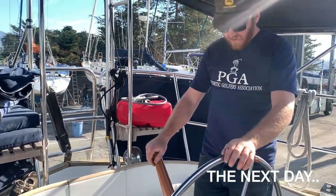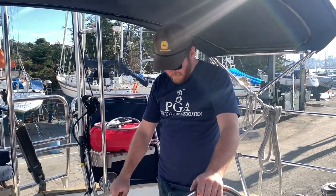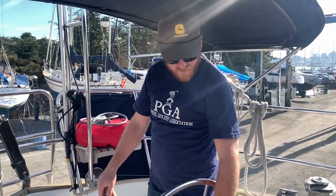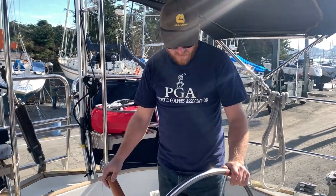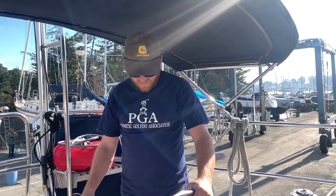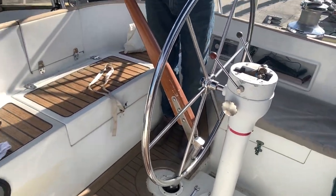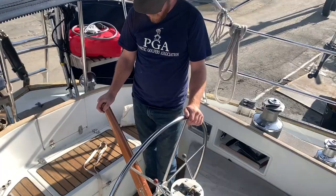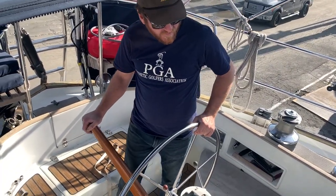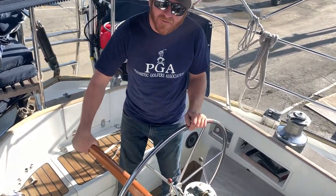All right, we are about an hour and a half from launch. We don't have the steering chains with the cable connected to the quadrant yet. So we have to use our emergency tiller, which we've actually never used. But the funny thing is, it's facing the wrong way. Normally a tiller is facing forward. So if I want to go to starboard, then I have to push to starboard, which is exactly opposite of what a tiller is supposed to be.